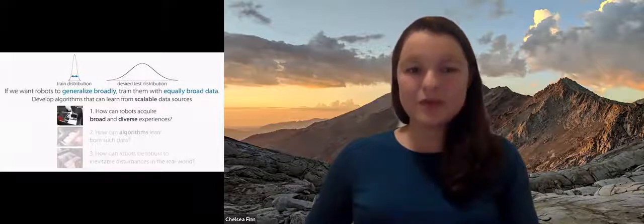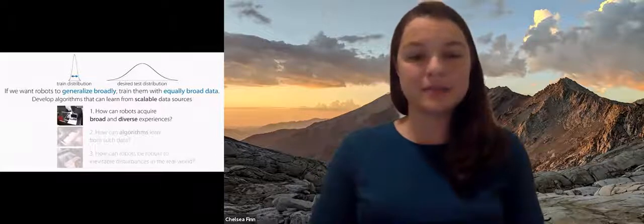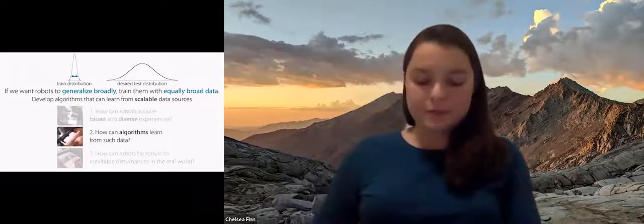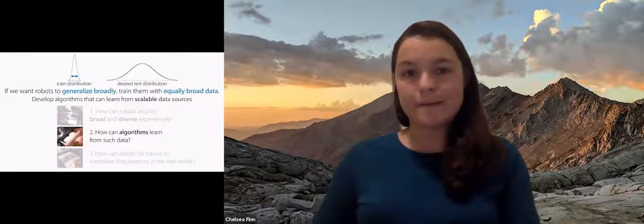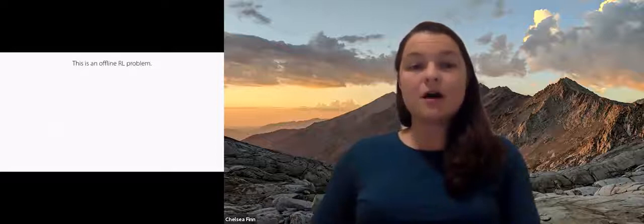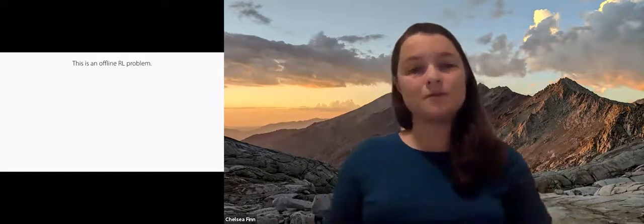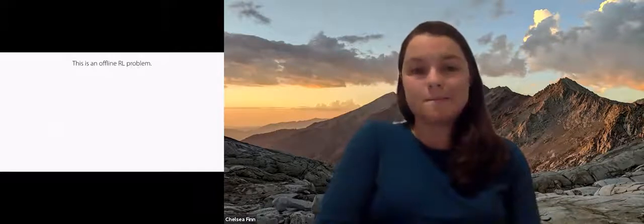Okay. So that's one, in my mind, really promising approach to allow robots to acquire broad and diverse experiences, as well as a number of other interesting ideas for how we might acquire data sources. Now, how do we allow algorithms to learn from such data? In many ways, this is inherently an offline reinforcement learning problem, where we have a means to collect a static data set, and now we need to be able to run reinforcement learning in a way that allows us to leverage that static offline data set.